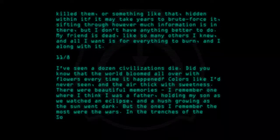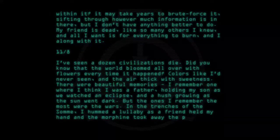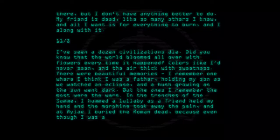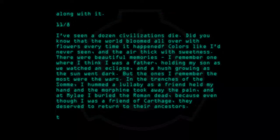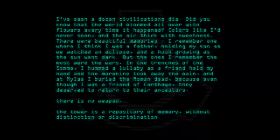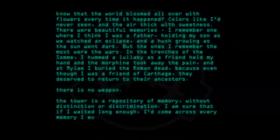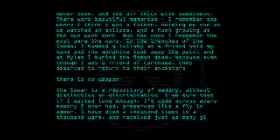But the ones I remember the most were the wars. In the trenches of the Somme, I hummed a lullaby as a friend held my hand and the morphine took away the pain, and at Mile I buried the Roman dead, because, even though I was a friend of Carthage, they deserved to return to their ancestors. There is no weapon. The tower is a repository of memory, without distinction or discrimination. I am sure that if I waited long enough, I'd come across every memory I ever had, preserved like a fly in amber. I have died 1,000 times in 1,000 wars, and received just as many gifts of compassion.